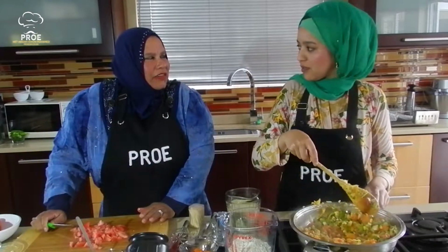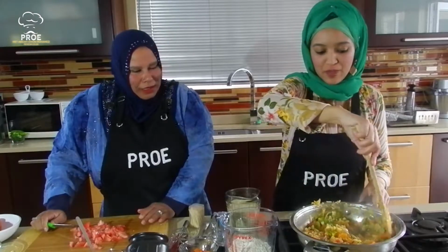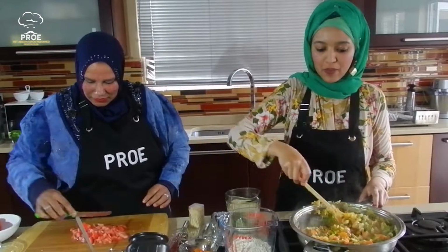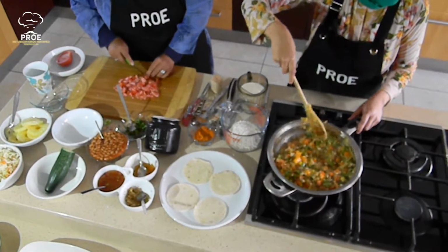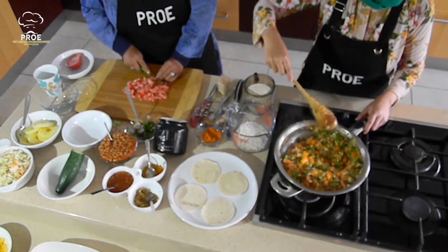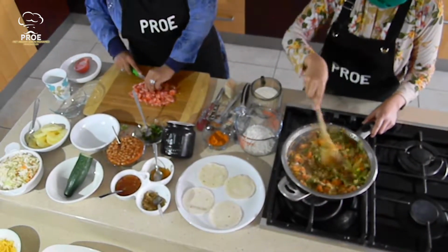You can just play around with the spices and different types of ingredients, and then you can find what works best for you.